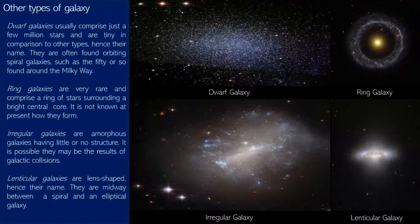Well, apart from the main Hubble classifications of galaxies, there are other types. Dwarf galaxies usually comprise just a few million stars and are tiny in comparison to other types, hence their name. They are often found orbiting spiral galaxies, such as the 50 or so found around the Milky Way.